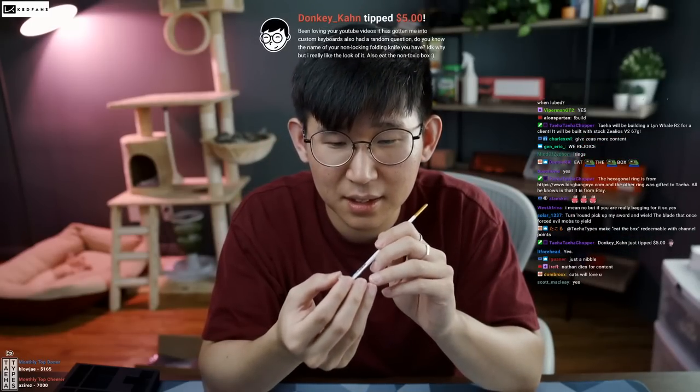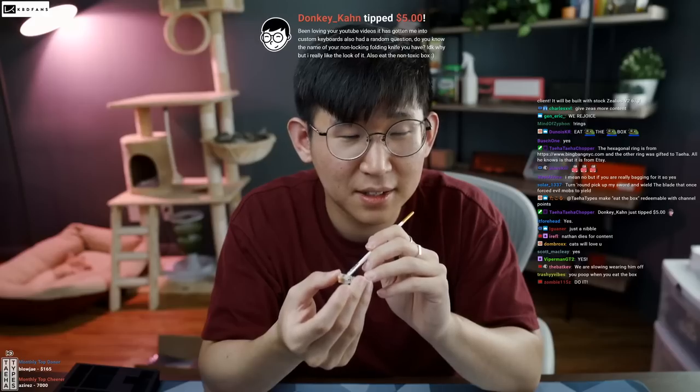Been loving your YouTube videos, it has gotten me into custom keyboards, also had a random question. Do you know the name of your folding knife you have? I really like the look of it. Also, it's the non-toxic box.